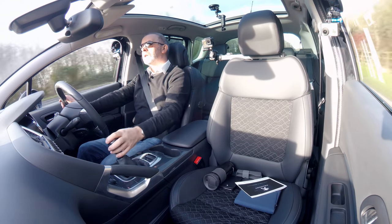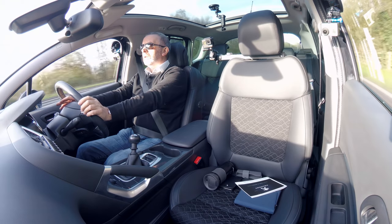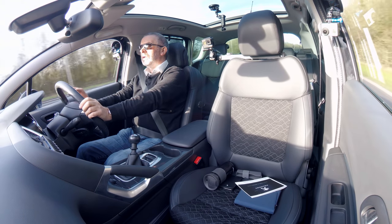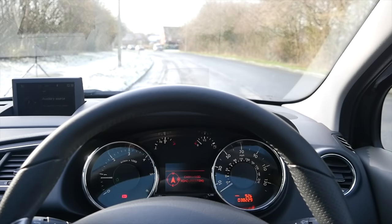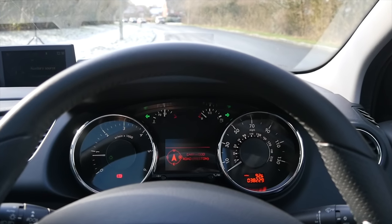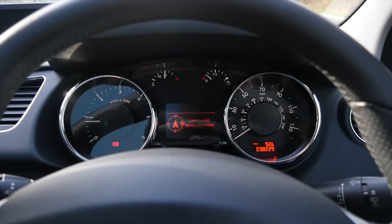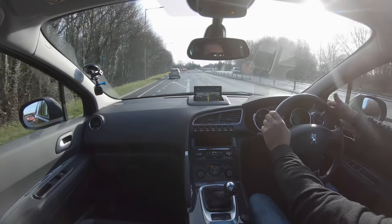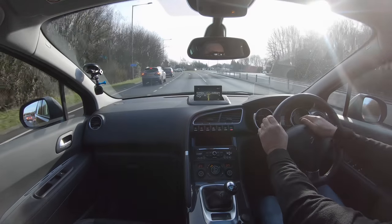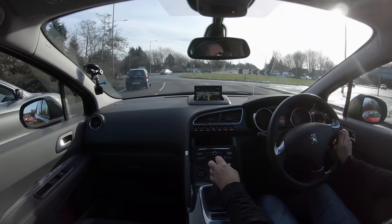Just sat at 60 miles an hour there on the heads-up display on your console here in front of you. Got rev counter on the left-hand side, then coolant temperature at the top left. Top right is fuel gauge, and then your speedo, and in your speedo, mileometer. And in the centre there, you've got your information display.